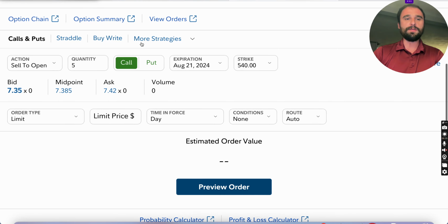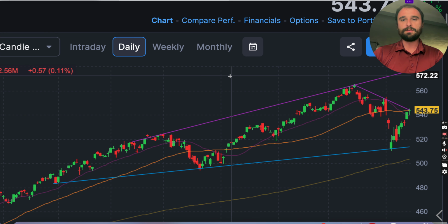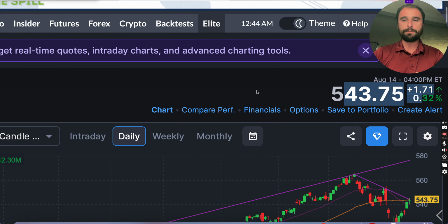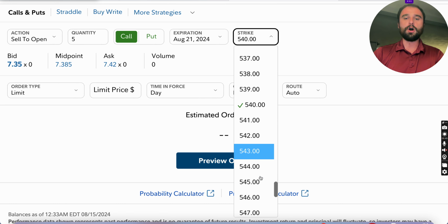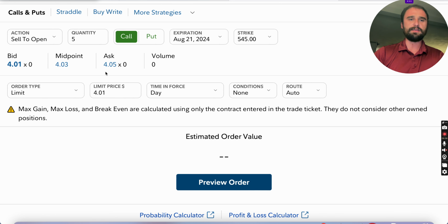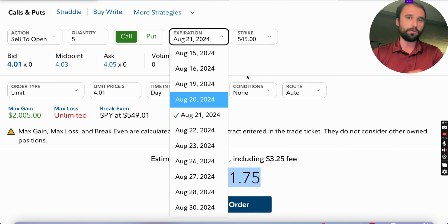Now you'll see here in this case it's actually trading at 543. So since the S&P 500 is at 543.75 right now, let's adjust that pricing and pretend that we're just going to do a general out of the money call option in this case. So let's say 545, and we're going to try to aim for that premium, which in this case is over $4. And as you can see, the 500 shares that we're talking about results in a credit of over $2,000. And this is in a single week, once again, because it's the August 21st expiration.